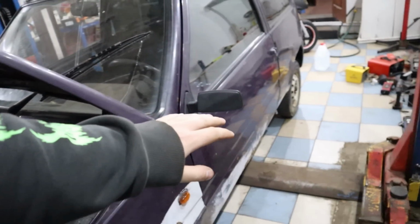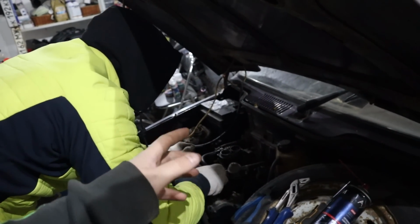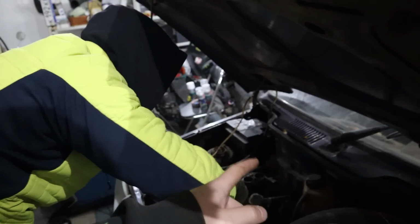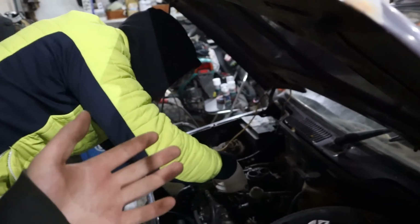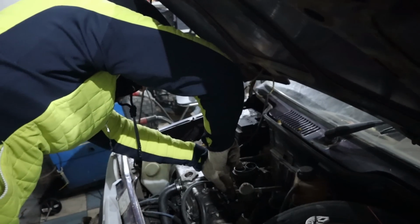So, we welded everything under. Now Mark is doing the final part, which is putting this hose right there in because it was leaking. And we're hoping that is why it was not working properly. Well, it is time for the first start, so let's see if it runs well or not.